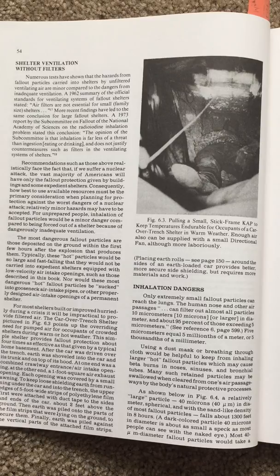Consequently, how best to use available resources must be the primary consideration when planning for protection against the worst dangers of a nuclear attack. Relatively minor hazards may have to be accepted. For unprepared people, inhalation of fallout particles would be a minor danger compared to being forced out of a shelter because of dangerously inadequate ventilation.